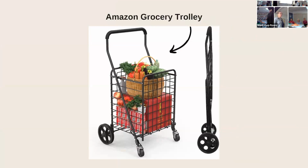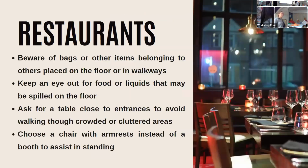So these are really useful. Or you can also ask your cashier at the grocery store, hey, could you help me put the groceries into this cart? Because I'd have to lean really low and it's too tight in here. And they should be more than happy to help you. Hopefully, they should be more than happy to help you. I say this because I know not everyone is always the friendliest, nicest. But they should be.